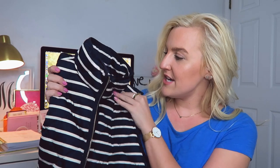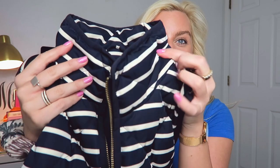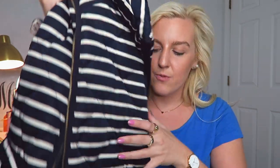So my vest is from J. Crew. This is one of their excursion puffer vests. I get these in a size small, and I remember wanting this so bad when it first came out, and I finally splurged on it a long time ago, and it was worth the investment. J. Crew vest, by far my favorite. They're so warm and the quality is so amazing. So again, I bought this a long time ago and it still feels like brand new, and the quality of them is just amazing. So this is just a navy and white striped one.